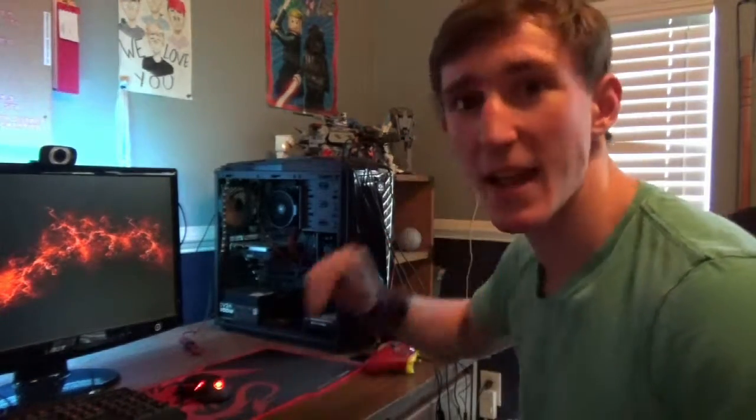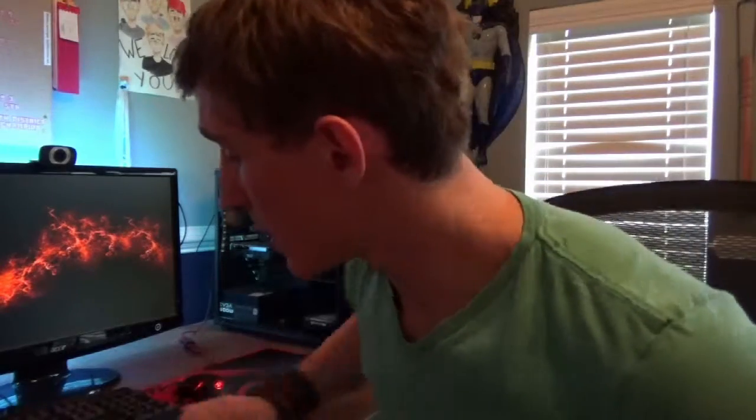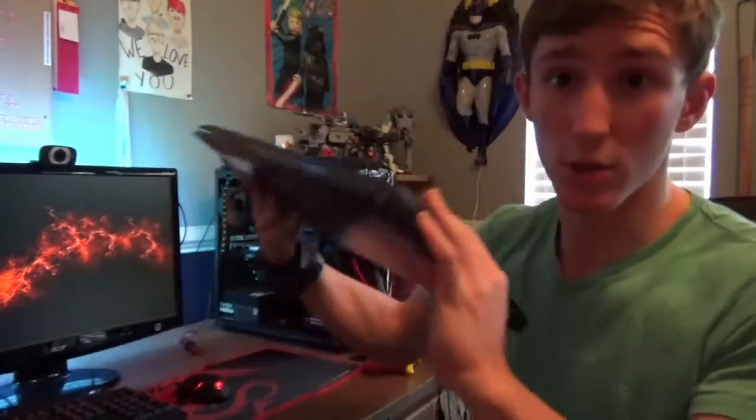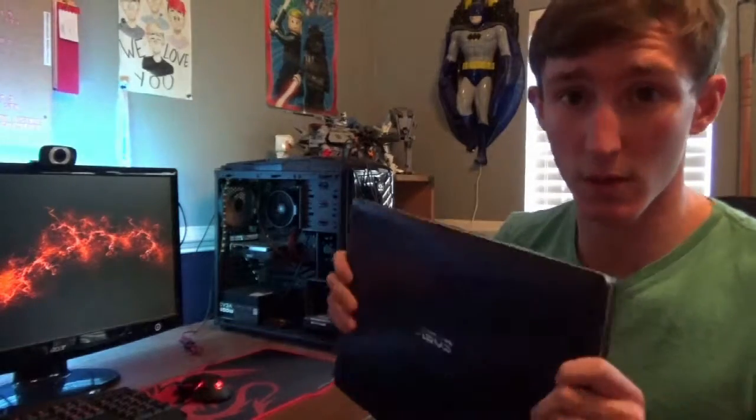On to my last point. Why would an average person need some gigantic machine like this? Like, if you're just a student that needs it for typing out an essay, or just watching a little bit of YouTube and just doing normal things, none of the things I've been mentioning, why don't you just get a laptop like this? It's portable, it does all the same things, you have a keyboard and everything. Why don't you just get a laptop?